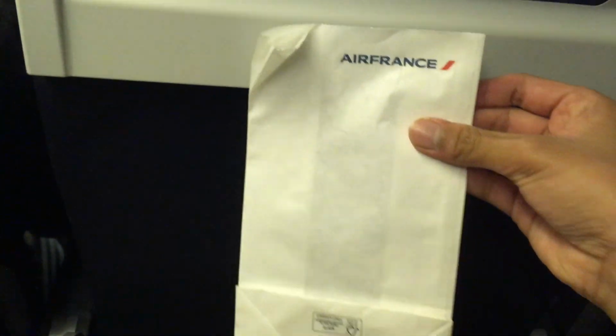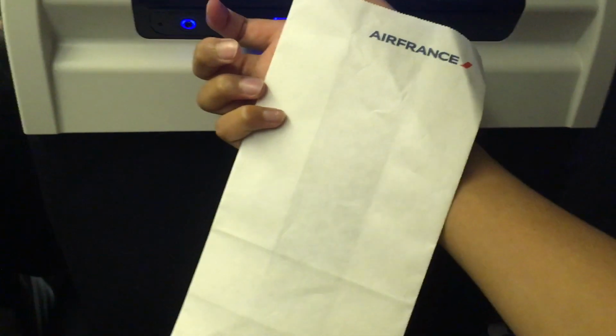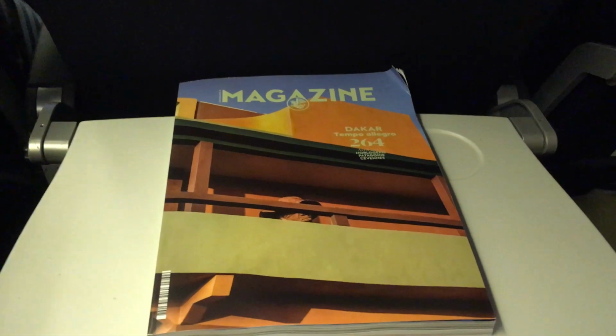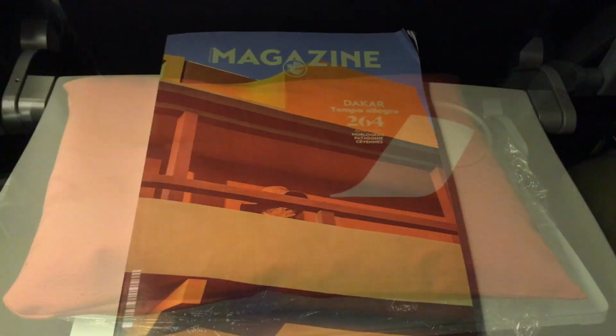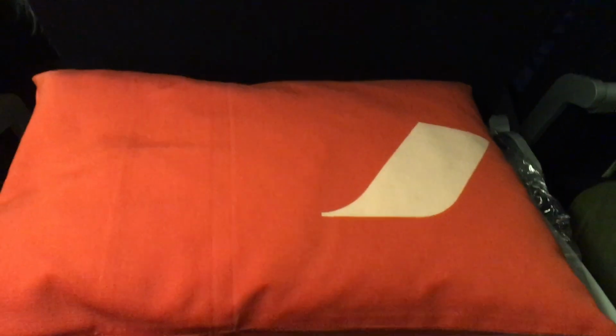Look at the seat contents. Here we have an air sickness bag and an in-flight magazine. The seat was equipped with a comfy pillow, a thin blanket, and headphones with creative-looking eye shades.